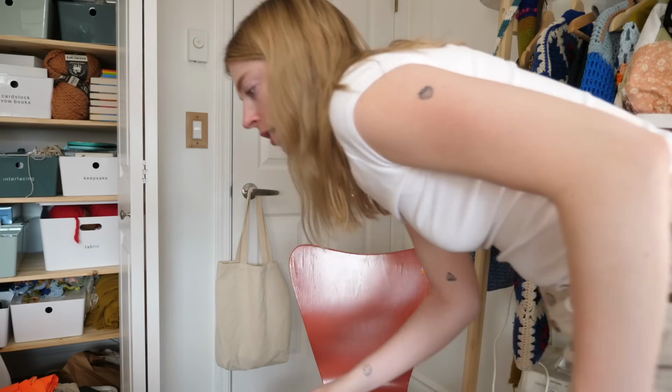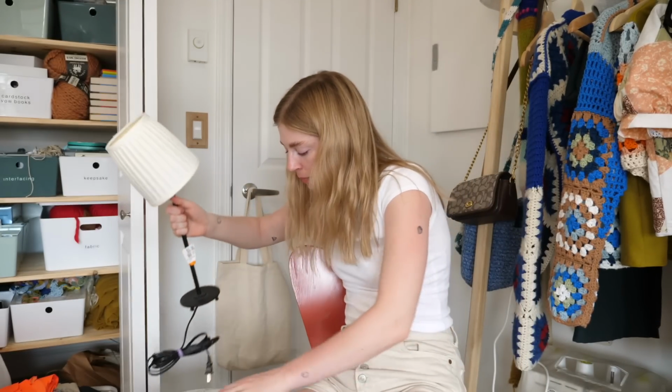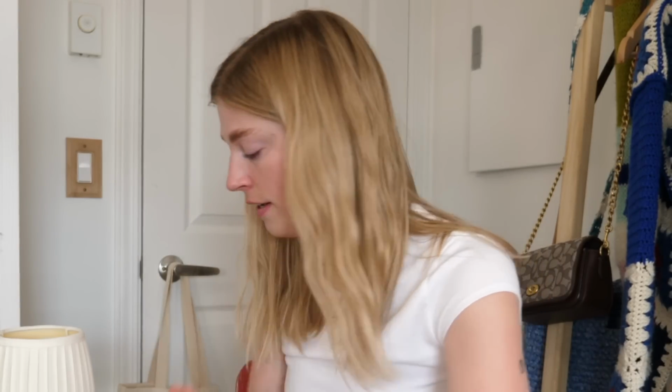I'm back, guys. I am back. Got all my pieces here, got my lamps. So let me just go through each piece, because I really didn't show you them while I was in the thrift store, because again, I was trying to be super discreet and sneaky in there because I didn't want to be kicked out. First piece, the lamp.